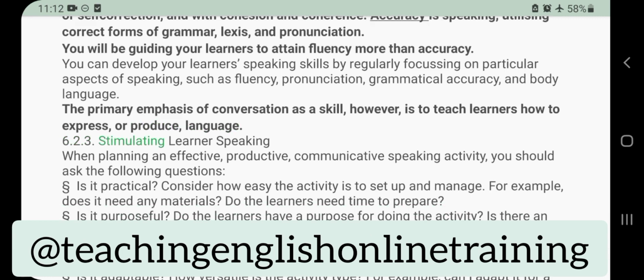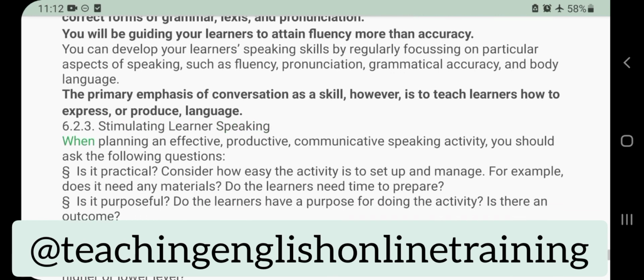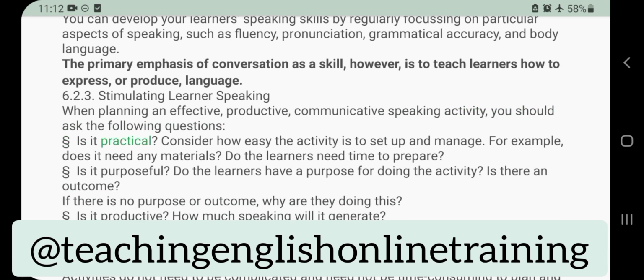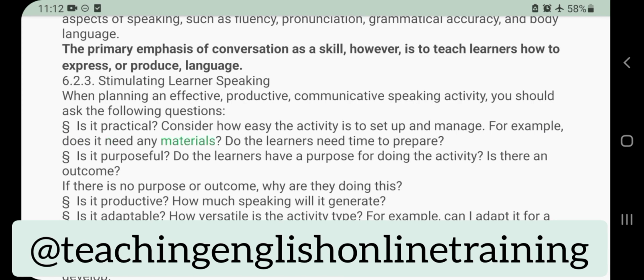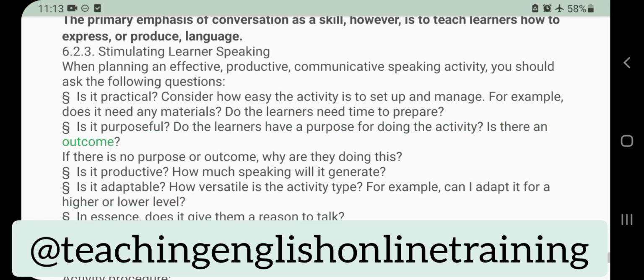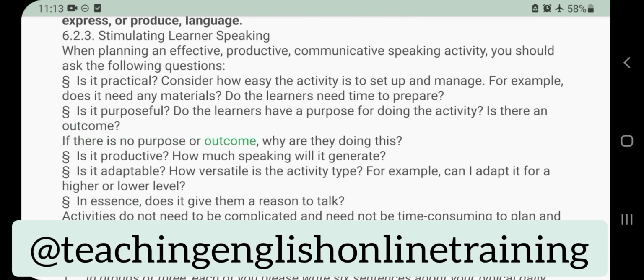6.2.3 Stimulating learner speaking. When planning an effective, productive, communicative speaking activity, you should ask the following questions. Is it practical? Consider how easy the activity is to set up and manage. For example, does it need any materials? Do the learners need time to prepare? Is it purposeful? Do the learners have a purpose for doing the activity? Is there an outcome? If there is no purpose or outcome, why are they doing this?